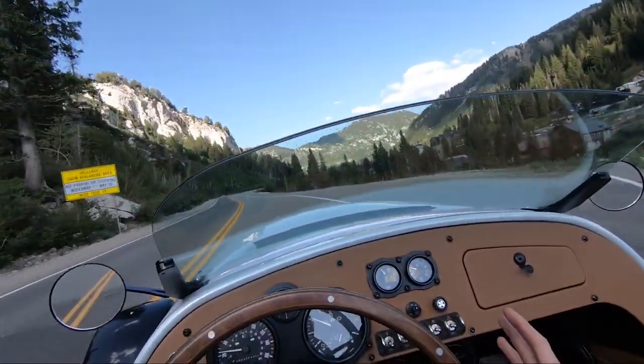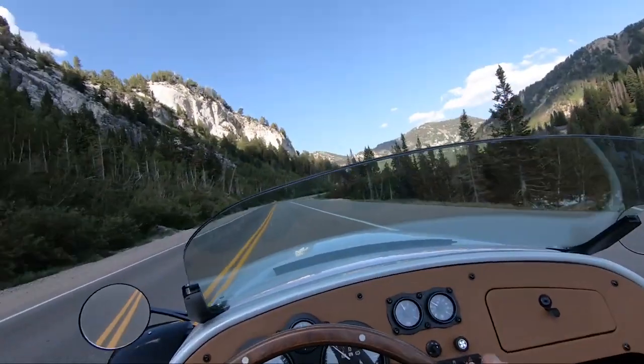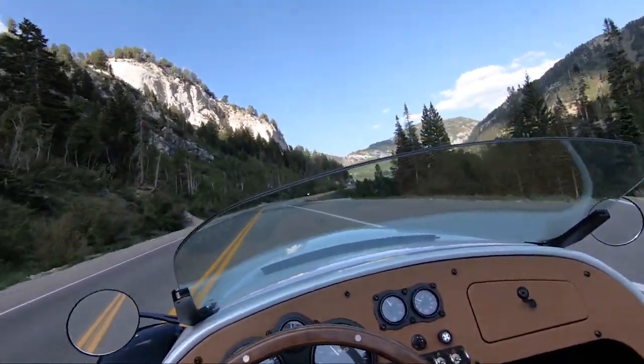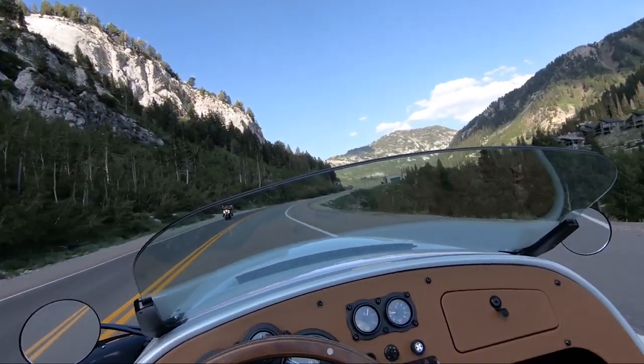Another thing that's missing on this car is cup holders. Not that I really want to have a big gulp while driving, but it would be nice to have a place for a water bottle, especially when you're exposed to the elements. There's just no cup holders here.